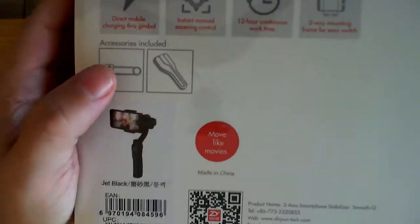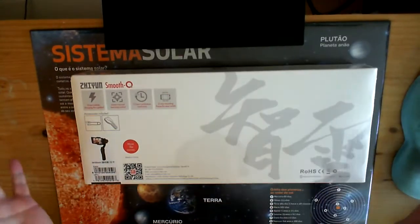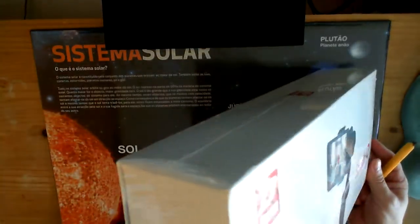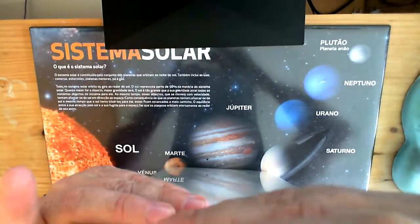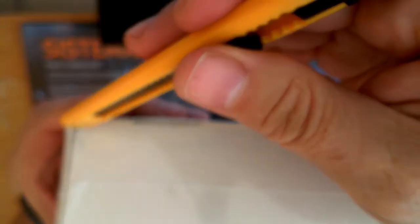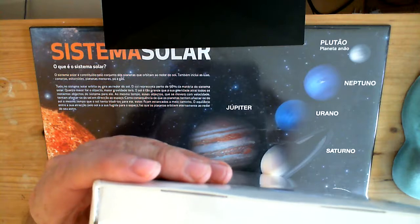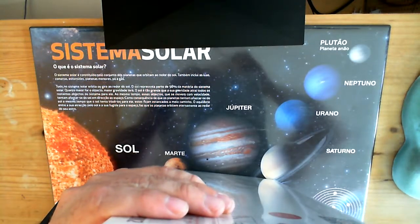And then you have the QR code for the Zhiyun app that actually works with Smooth Q and all the other gimbals and pieces of equipment from Zhiyun. So, just a note that Zhiyun is all about this equipment, they actually don't manufacture anything else. They are kind of the DJI type, only specialized in this kind of stabilizers, so gimbals and the like, photo equipment, professional video recording equipment.